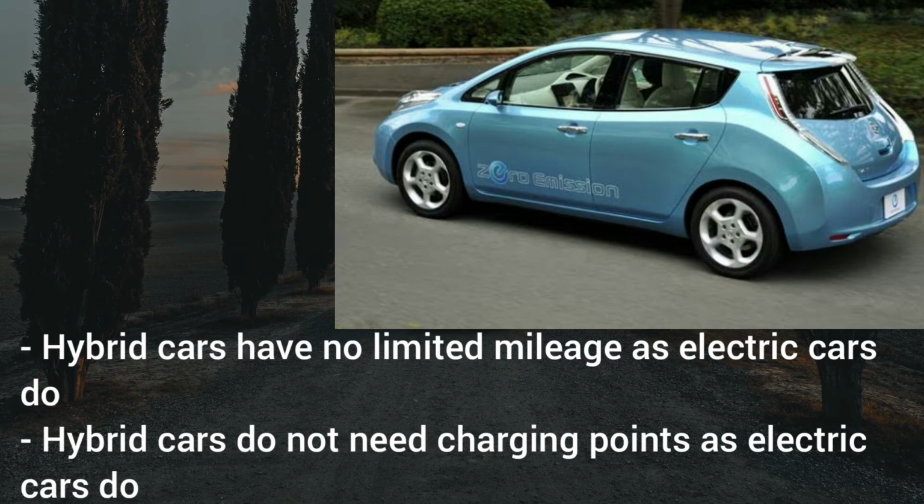The other one is that hybrid cars have no limited mileage. Since they are self-charging, you can just drive and drive. There's no point in time you will need to stop and charge so as to renew or extend the mileage from the batteries. In an electric car, for example this Nissan Leaf, on a fully charged battery you can only go up to 140 kilometers before you will need to stop and charge again to renew the mileage.